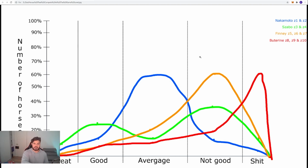So as you can see, your Nakamotos, in my opinion, are the baseline bell curve for the Zed platform. They are slowly coming up. Most of the horses are in that average section, and you have a pretty good chance of having a great horse, a really good chance of having a good horse, and just on the other side of that, you have the same chances of a not so good and shit horse.